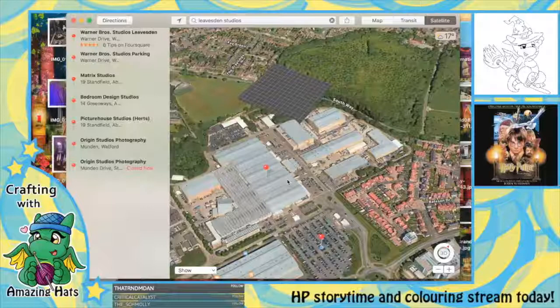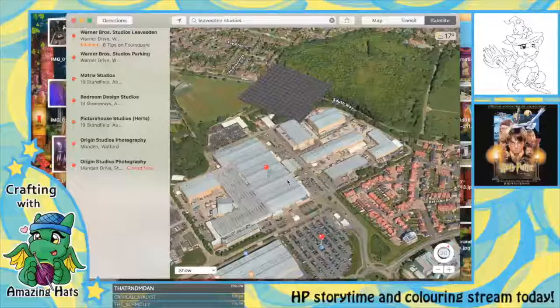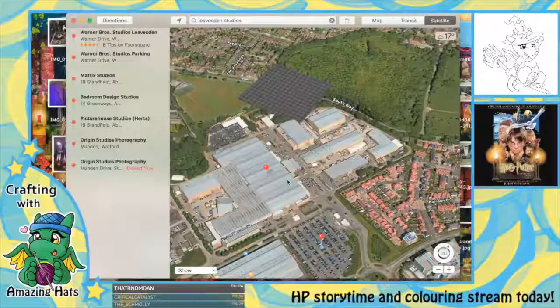But stories are fun. We will have to talk about them another time because we will do more Harry Potter streams because there's that much going on. So the red pin with the warehouses is part of the main studio complex that existed when Harry Potter was being shot. The red pin in the car park below and the warehouse space next to that was a recent addition when they opened the studio tour. It used to be simply grassland and overflow parking.